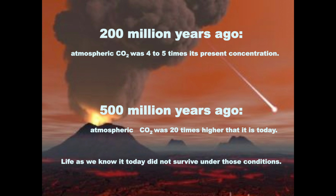And while in a human time scale, the level of CO2 in the atmosphere has been relatively constant, or in an equilibrium, it hasn't always been exactly the same. If you go back 500 million years, there was 20 times as much CO2 in the atmosphere. The Earth was a much different place. It didn't look the way it does today. Life as we know it did not exist.